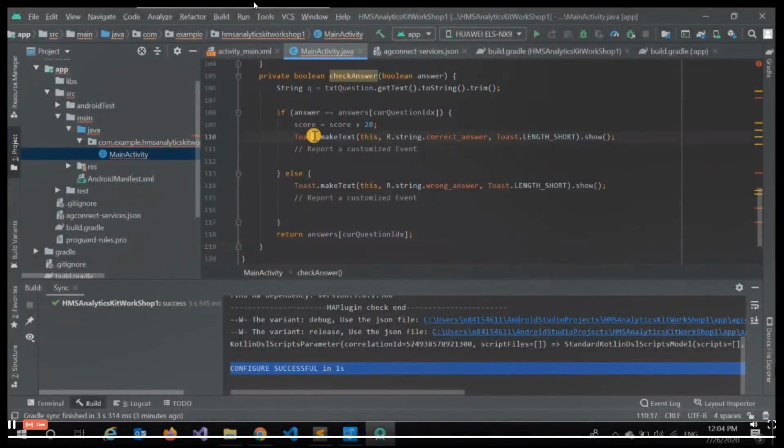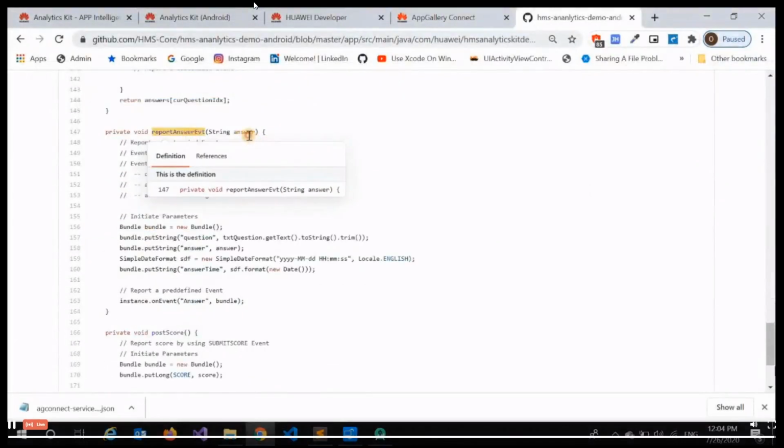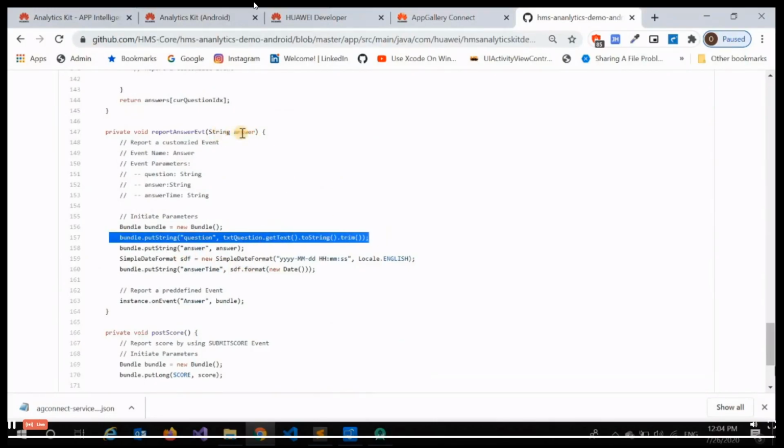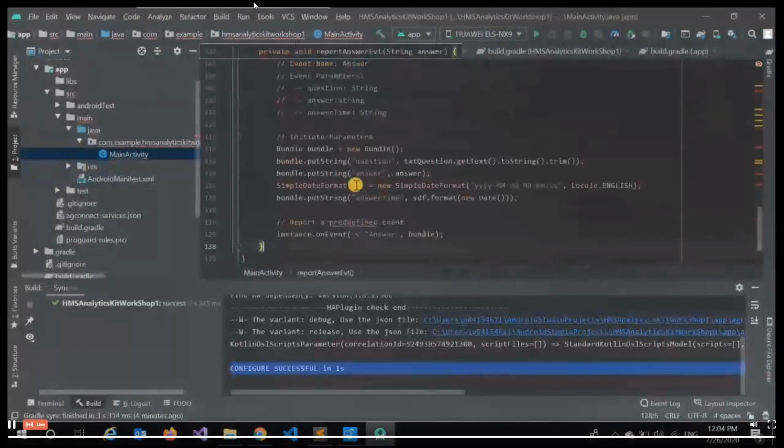So we'll copy this one and we import the test one. Okay. Then this is the report answer, as you see here. He's just defining a bundle and putting the required parameter that he wants to send to the console. Here we're taking the question and sending it as a parameter, question and answer, sorry. And we're adding the time for answering, and an instance to an event, giving it the event ID and the bundle that we need to send to the server.